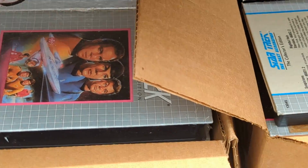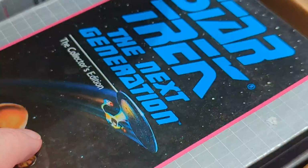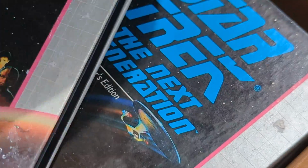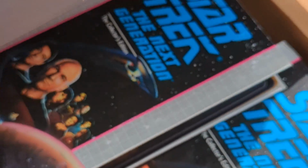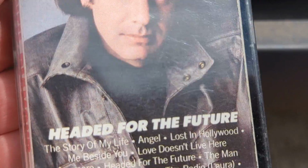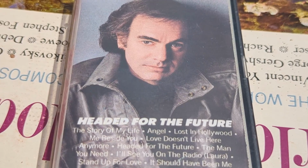Just to give you an idea of how random some of this is, there's boxes of next generation VHS. I don't know. The reseller me wants to look it up. Well, a diamond is forever. This is awesome. Oh, I don't think I need those on CD though. I mean tape.